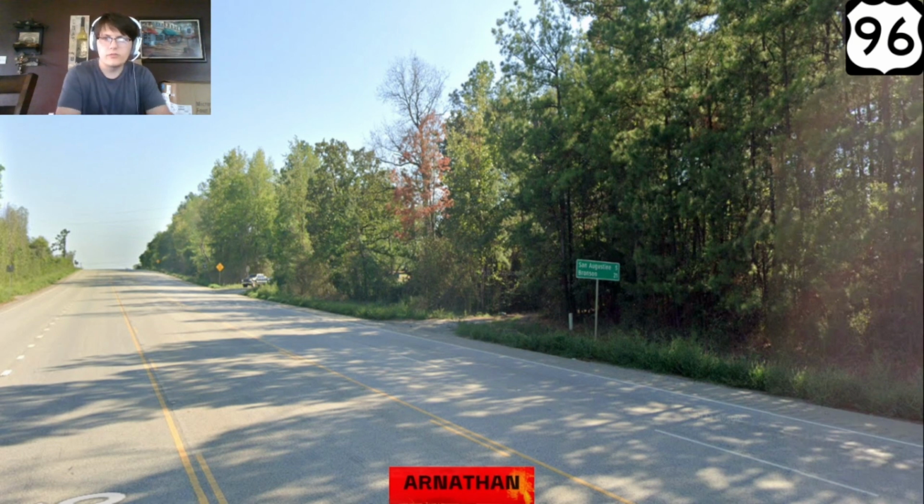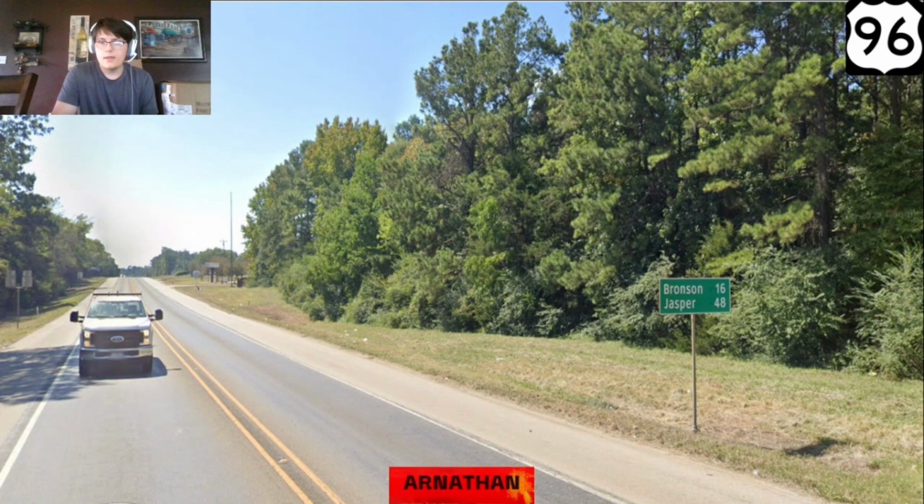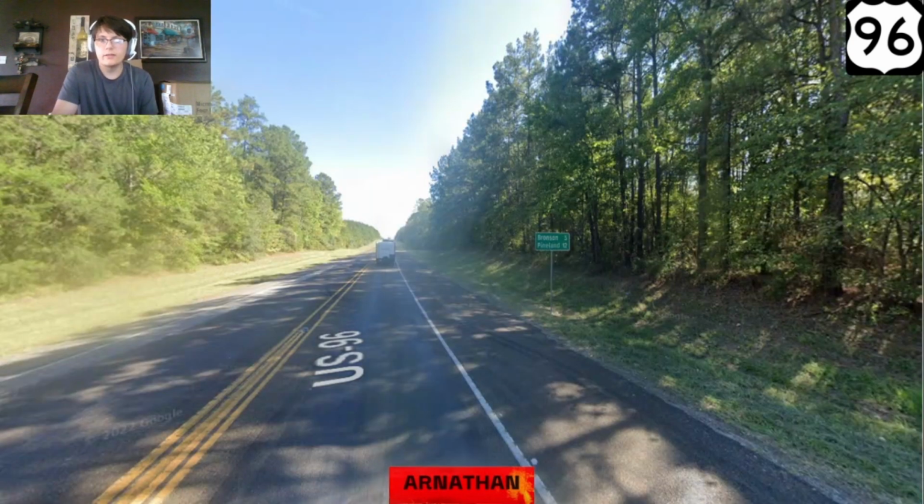more small interchanges, but here we have St. Augustine 5 and Bronson again. Why are we signing Bronson again? Why? This city is not even a city. And now we get Bronson 16, Jasper 48, so at least we get Jasper on this sign. And now we get Bronson and Pineland. No, sign Jasper! Why are you not signing Jasper or Beaumont even? You should be signing at least one of those.